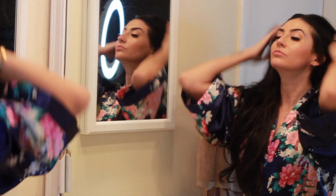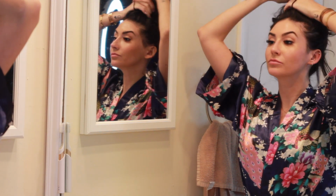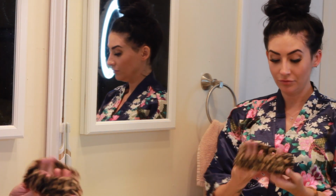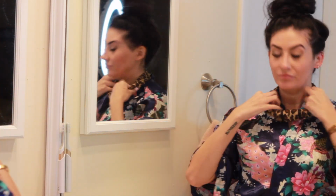So I'm going to start by throwing my hair up in a ponytail to get it all off of my face, and then I use this terry cloth towel material headband to put around my hairline so that I don't get my hair wet when washing my face.